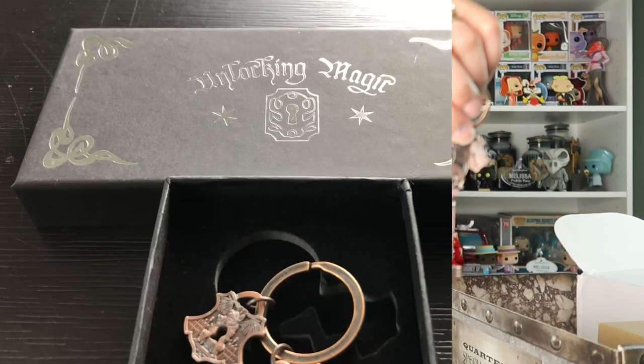Hogshead. I was like boarhead. This is so cool. We have a little hog in here. So cute.